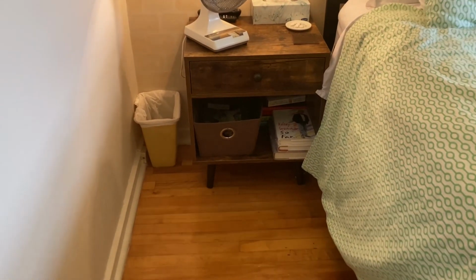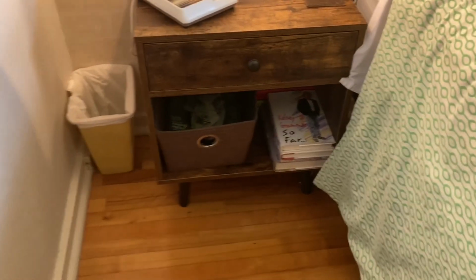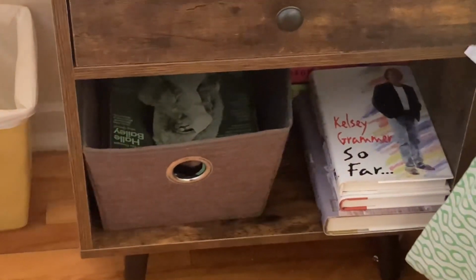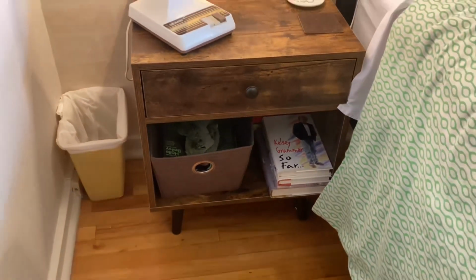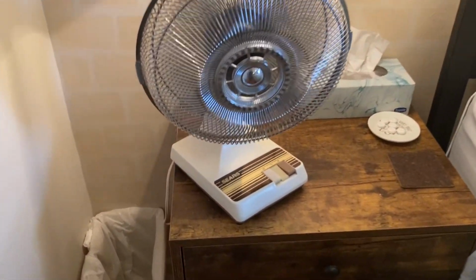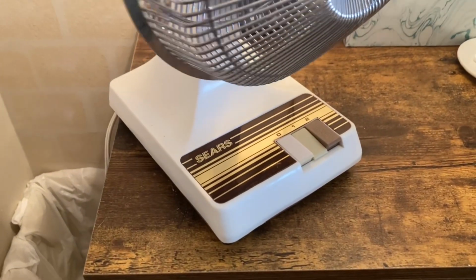So I don't have any plans of getting anything different. I wanted ones with a bunch of space in the bottom and a drawer. So I keep that basket has magazines in it, and then I keep all the books that I want to read, usually the one that I'm wanting to read or that I'm reading on the very top.